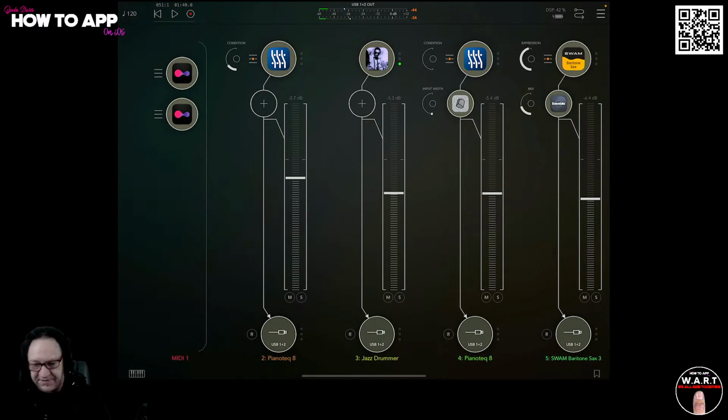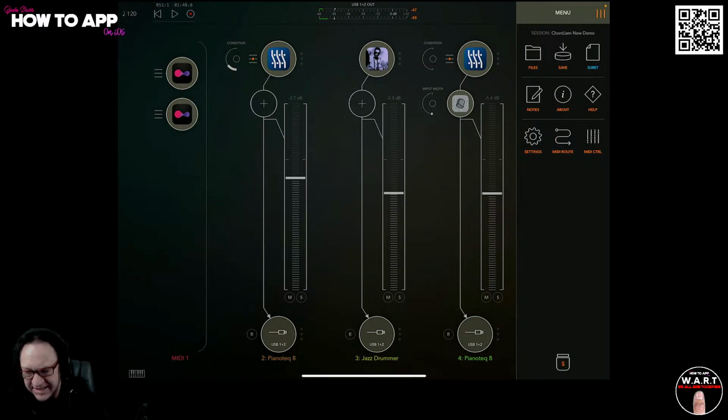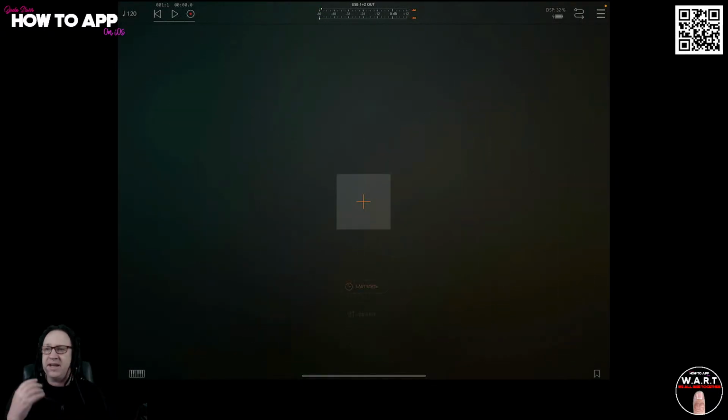There you go, just a little bit of fun there. Let's jump out of this project and clear this off. We don't need it anymore, and we'll show you how to set everything up.